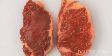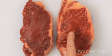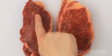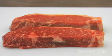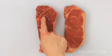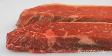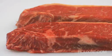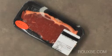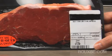Here we have a $5 steak and a $15 steak. Notice that this one here has much more marbling than this lower quality steak. And with these two, they are much closer in grade, but the one on the left is still of higher quality because it has more marbling. Every country has its own grading system with its own terminology that indicates top quality. No grading indicated on the package often means a lesser quality cut of beef with less marbling.